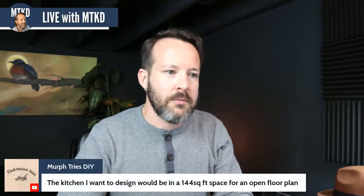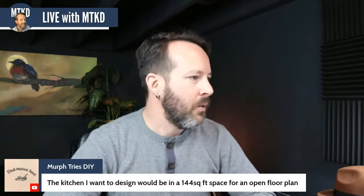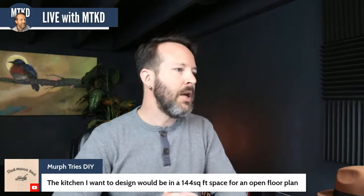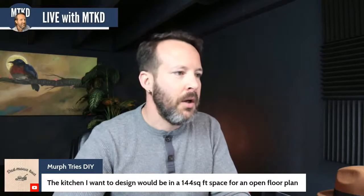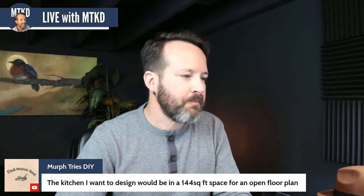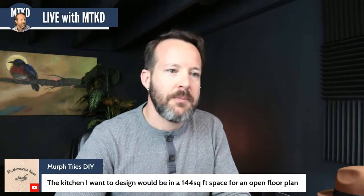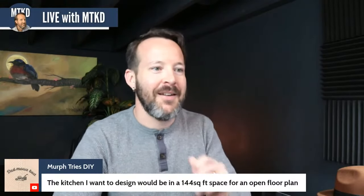Okay, what's this now? The kitchen I want to design would be 144 square feet in an open plan. L shape, maybe? Is it an L shape for an open floor plan? The key is just to get the most out of it that you can.